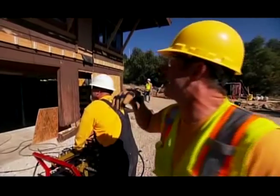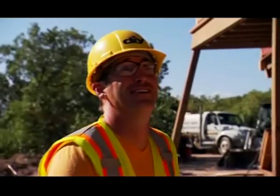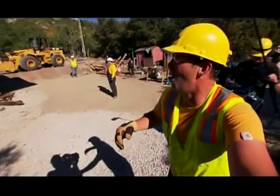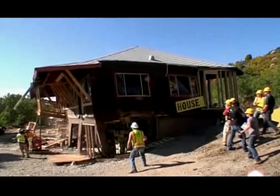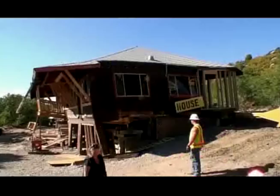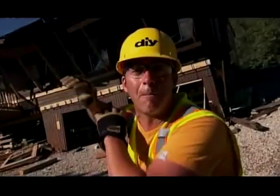Oh, those bones are creaking. Whoa! I am not certain about this entire endeavor. Cribbing pile just failed over here. House just unexpectedly slammed down. Everything just went boom. Now our house is completely messed up.